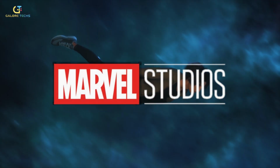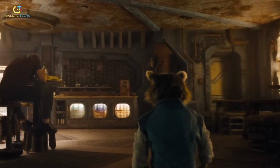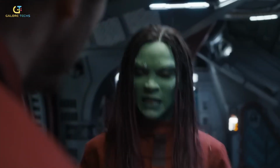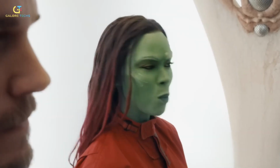Produced by Marvel Studios and distributed by Walt Disney Studios Motion Pictures, Volume 3 of the Guardians of the Galaxy franchise proved to be a major success as soon as it hit the screens in April of 2023, marking a pivotal moment in the MCU. The audiences and critics were all impressed by the direction, amazing performances by the cast members, and of course, mind-blowing visual effects and action sequences.